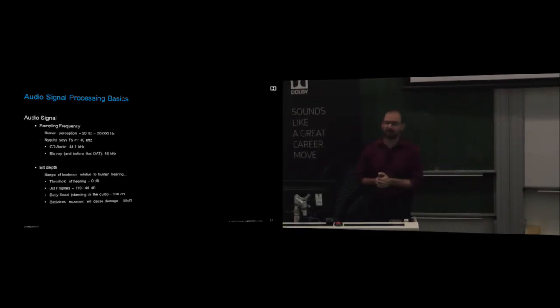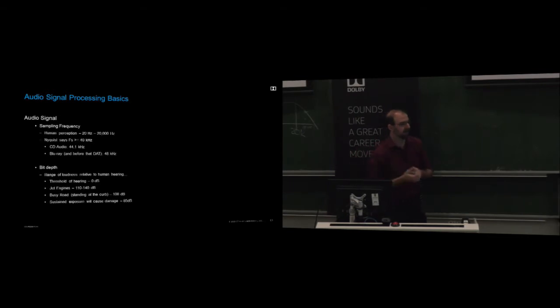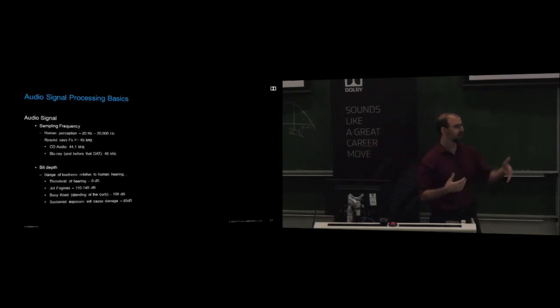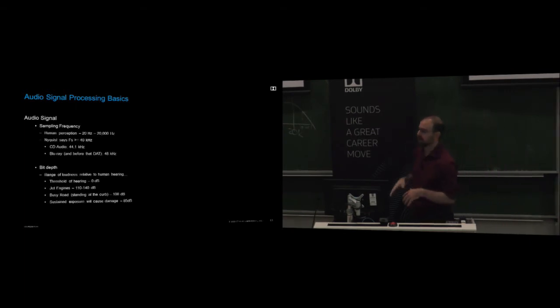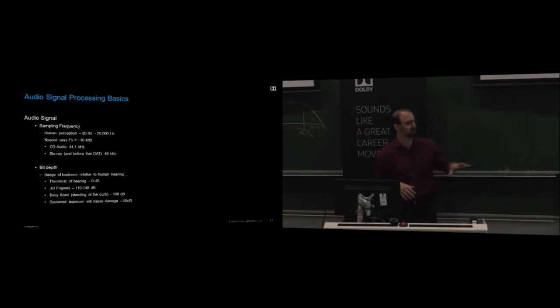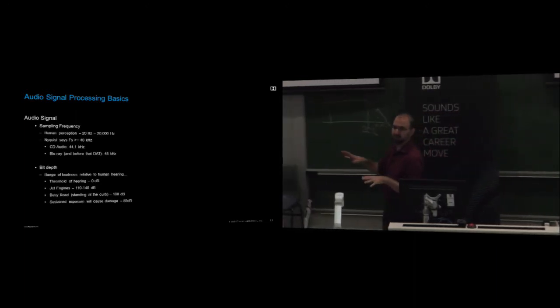But the other number you see is if you look at Blu-ray, and the audio that's associated with movies, you'll often see most of that sampled at 48 kilohertz rather than 44.1. So 44.1 is kind of CDs. 48 is what you expect in a movie.